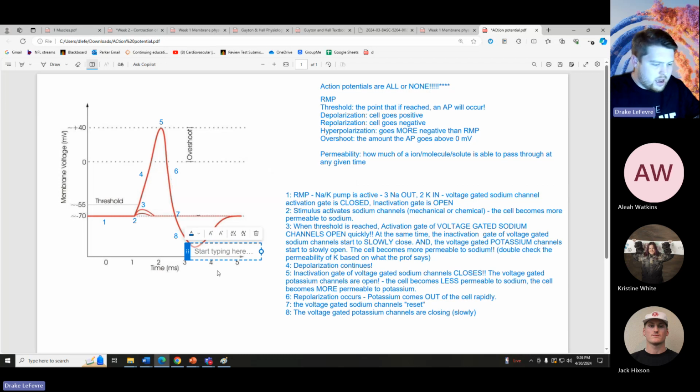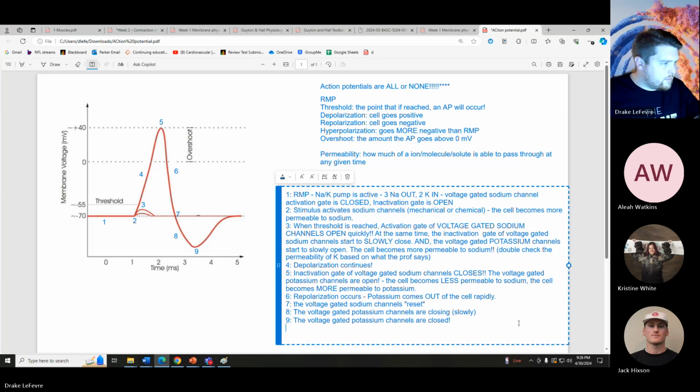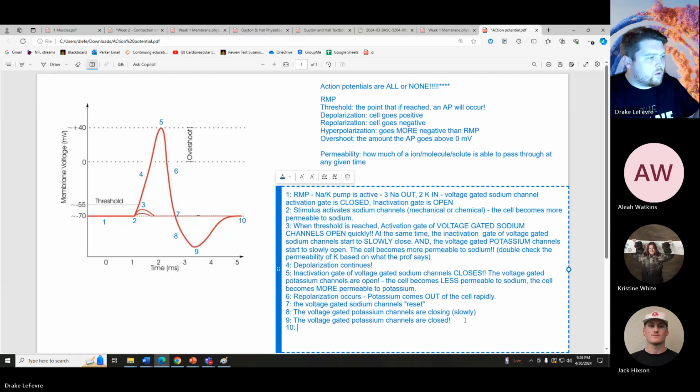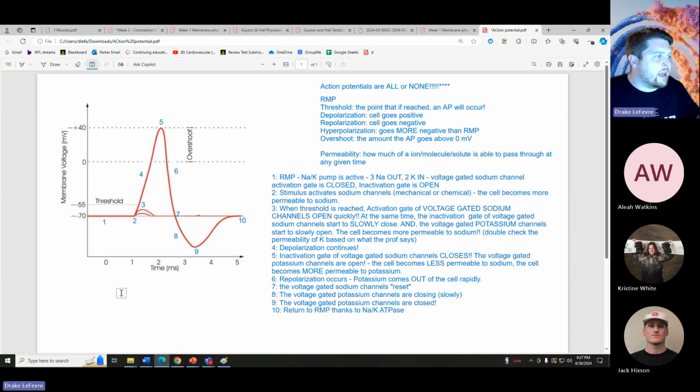Finally, we reach 9. The voltage gated potassium channels are closed. And then finally, 10. Return to resting membrane potential thanks to our sodium potassium ATPase. So this is the super nitpicky, all written down version of this.